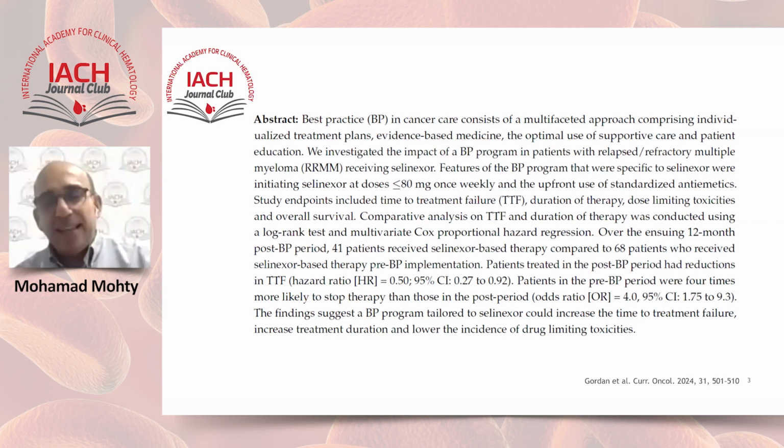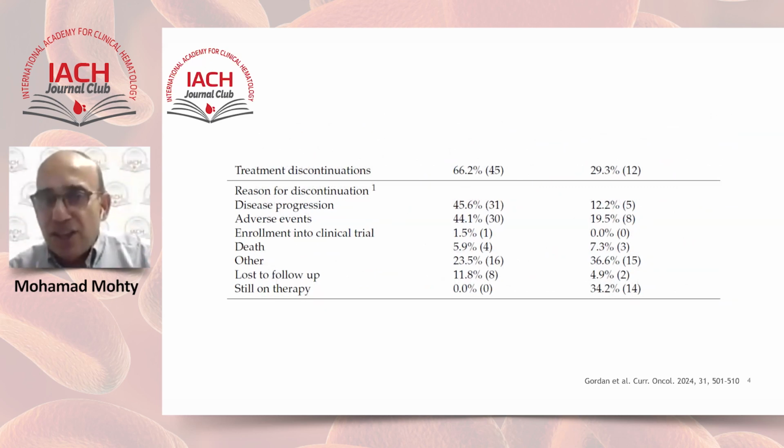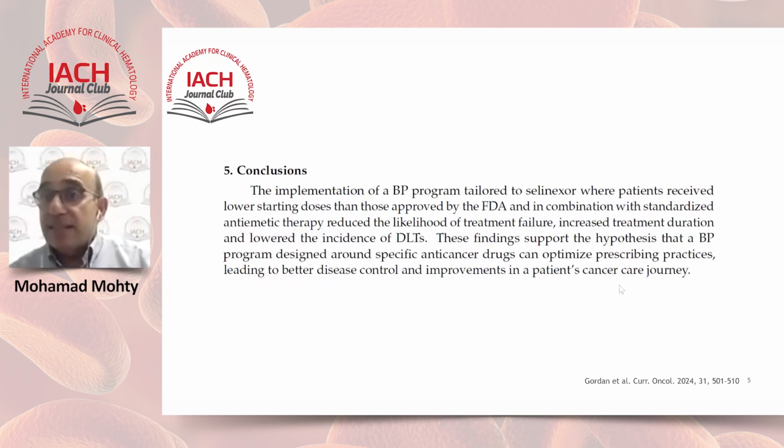And what's really interesting here is that by just small, very gentle, subtle changes, you can significantly decrease the rate of discontinuation of the drug, going from 45 to 12%. You will reduce the incidence of adverse events. It will also improve the patient's adherence to treatment. And if you decrease the incidence of side effects, and allow patients to remain on treatment for a longer duration, you will end up with a better outcome.